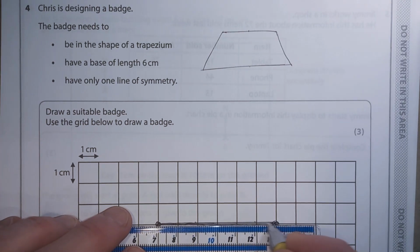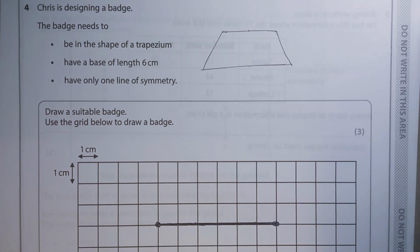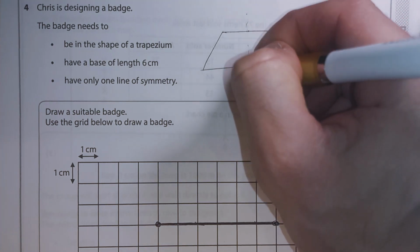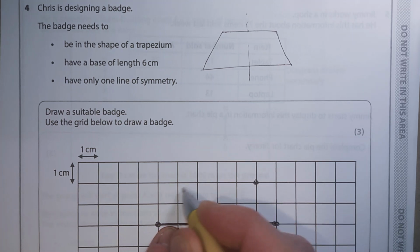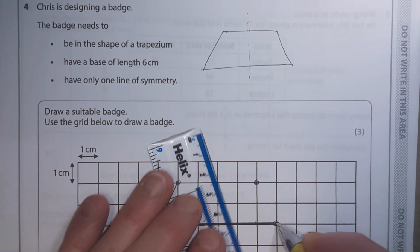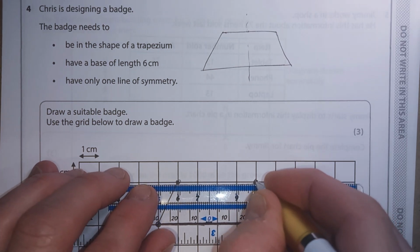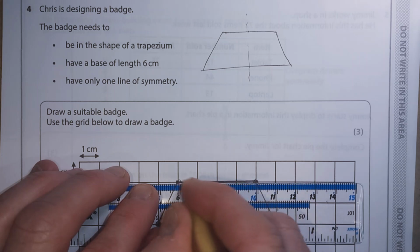Just do it a bit darker so that it shows up properly. Hopefully you can see that. One line of symmetry. So on this shape, the line of symmetry would be going down the middle there. So if this is our line of symmetry, maybe if we just come in one square, same on both sides, because they haven't told us about the other lengths, just that the base needs to be 6 centimetres.